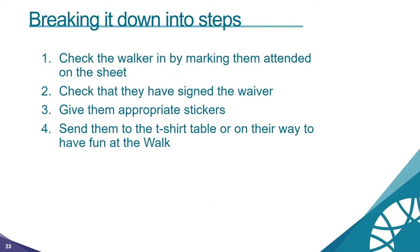When I'm breaking down what the registration volunteers do into steps, there are 4 things. Checking off the walker and marking them as attended on their sheet. Check that they have signed the waiver. Give them any appropriate stickers, and then send them to the t-shirt table or on their way to have fun at the walk.